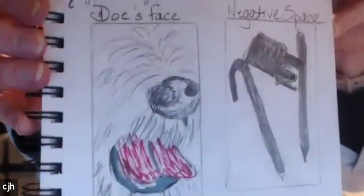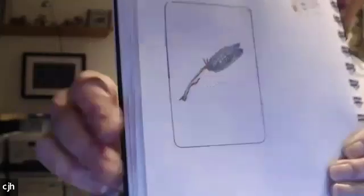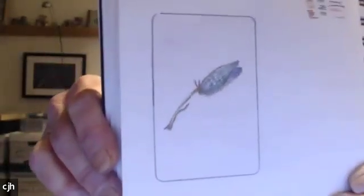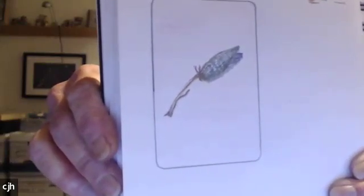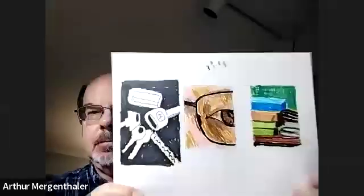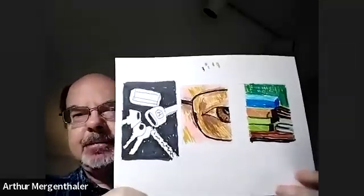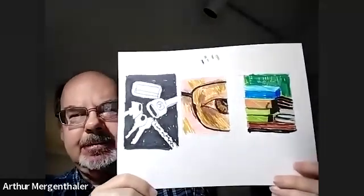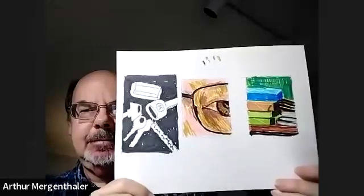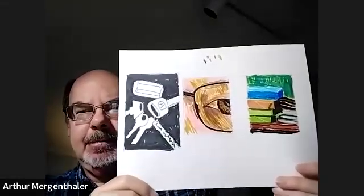Okay, yeah. Oh, that's zoomed in on your dog's face. That's fun. Oh, look at that feather. Yeah, that's beautiful. Really nice. Oh, there's Arthur. Nice to see you, Arthur. Oh, I just love your sketchy style. Yeah. Oh, you filled in the negative space on that one. Yeah, that looks great. And those zoomed in studies are really fun. I love the texture on those.